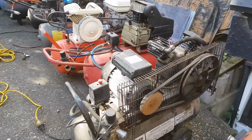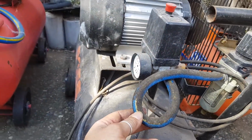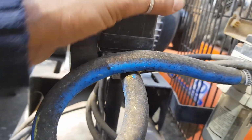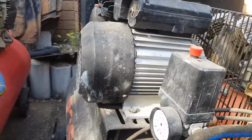There you go. That's working okay. The pressure switch is okay. I can hear a bit of air escaping. I'm not sure where it's coming from. I think it might be coming from in here. Yeah, it sounds like it's coming from inside the pressure switch.